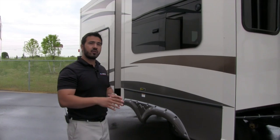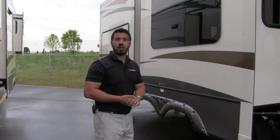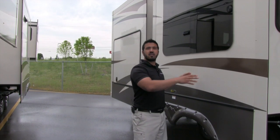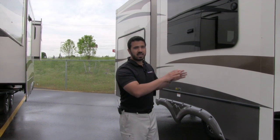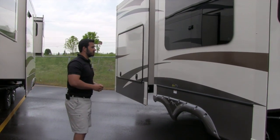The other cool thing is if you're looking to go full-time, Montana recognizes full-time RVers as well. A lot of people don't know this, but a lot of your manufacturers out there, if they find out that you're RVing full-time in your fifth wheel, they'll actually pull that warranty right out from underneath you, and you won't have a warranty. Not the case with Montana. You're good for full-time living, so phenomenal feature there.